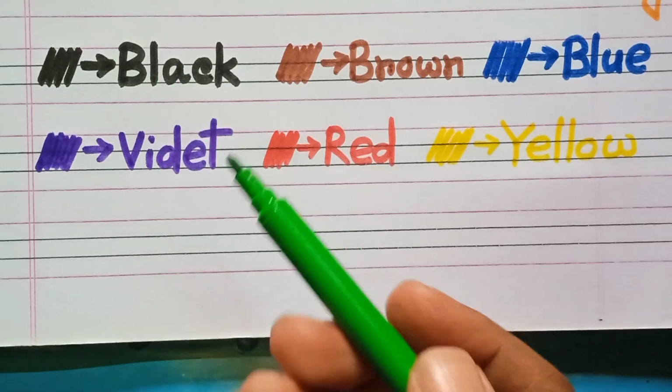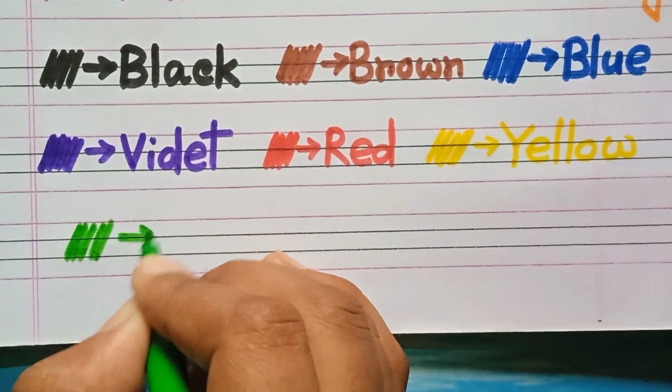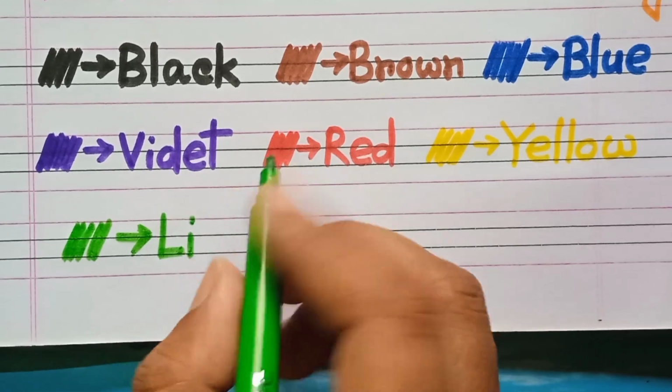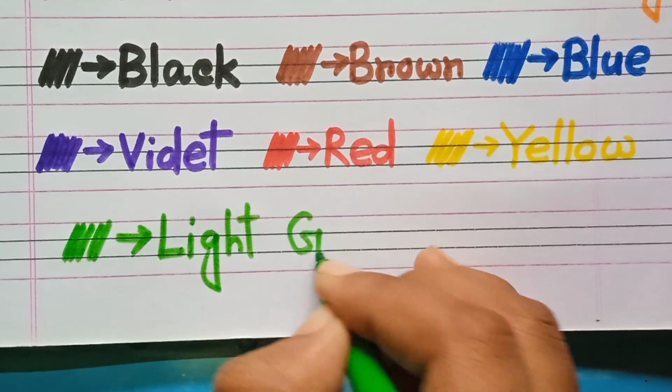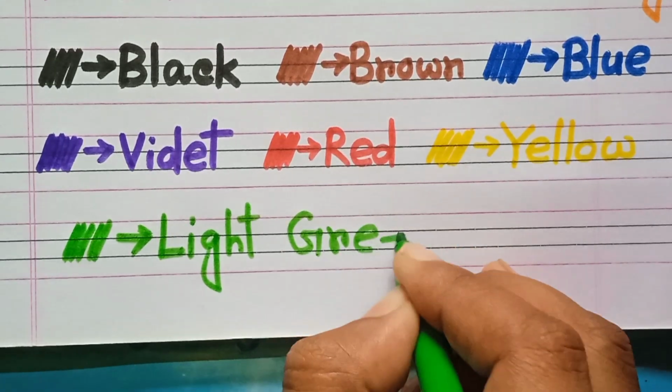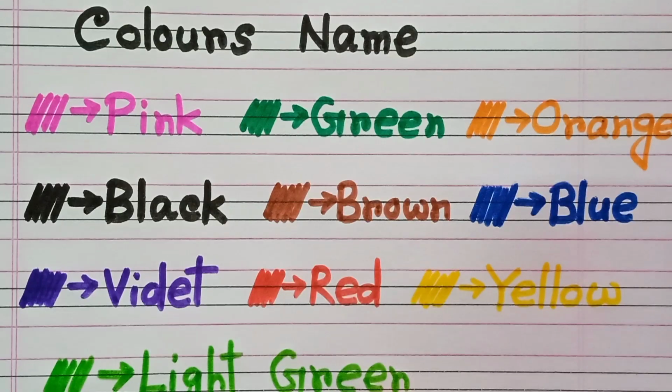Light green color, this is light green color, L-I-G-H-T, light, green, G-R-E-E-N, light green color.